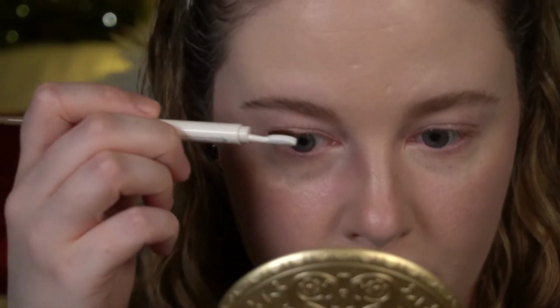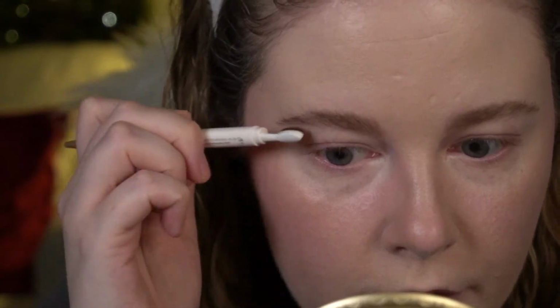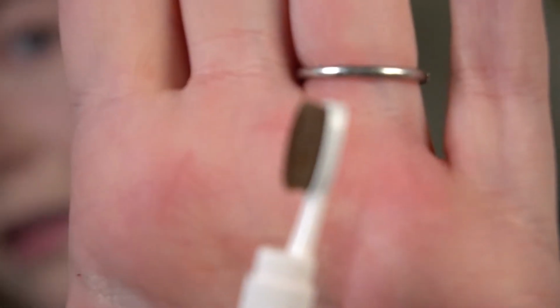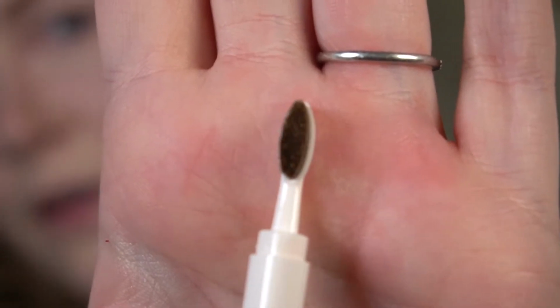I think this brush is fun though. I do like that it's a very dense oval shaped brush. And again, I don't recall if Jessica said that she found a dupe or she would use a dupe if they had one. So that's that little brush. It almost reminds me of one of those old-fashioned brushes that you would use to clean furniture or a coat or something.